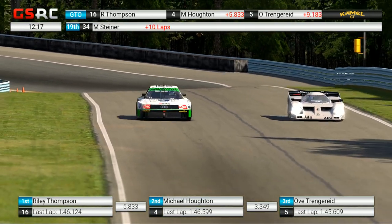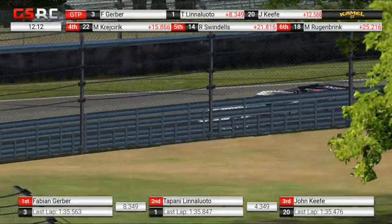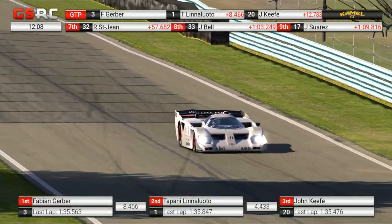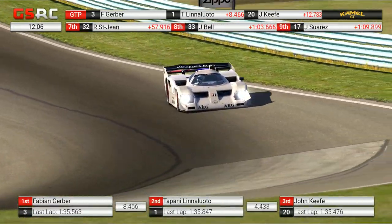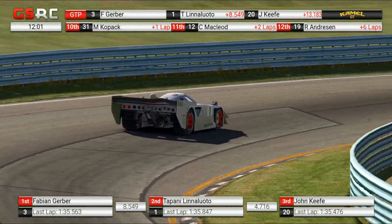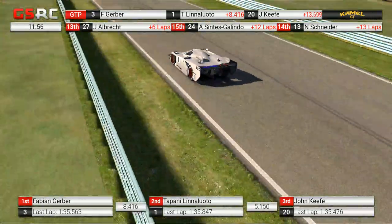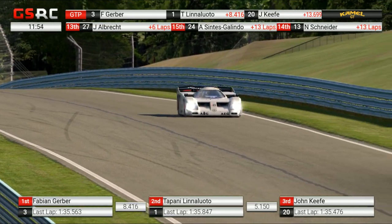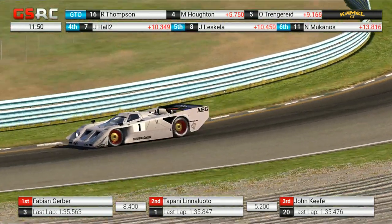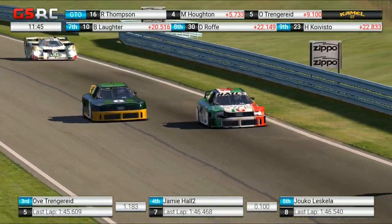Indeed. With that time left, both of our leaders are probably just eyeing the clock every once in a while, counting the seconds down. Lina Luoto is trying his hardest to gun down Gerber, but just does not seem to have the pace with the damage that is on the rear of that car. Good news is he has 4.7 seconds over third place and does not look to be caught by John Keefe. So he can at least think that second place is likely for him.